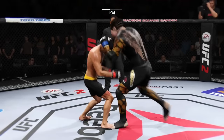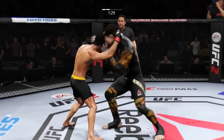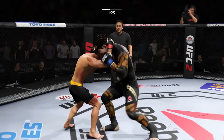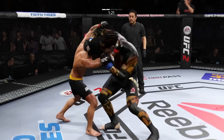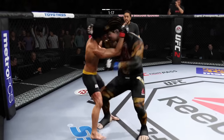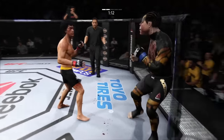Now he's got him in the plum clinch. He scores with the knee. And from here, transitions to the Muay Thai clinch. Joe, that was well done, blocking the punch. Strong strike in the clinch by Crusher. Wow, what a back and forth exchange.